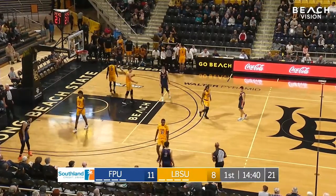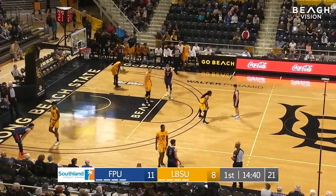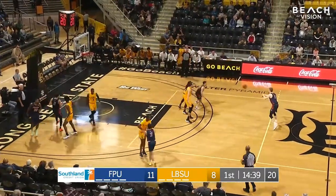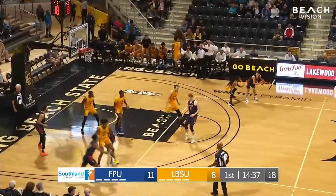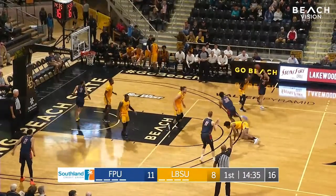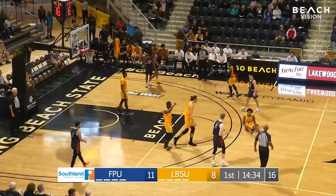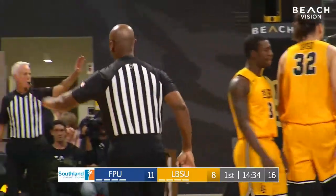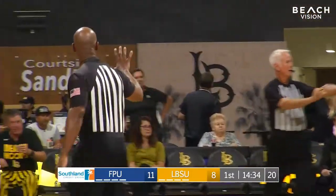No rhythm to this game for Long Beach State here early on. They trail by 3. Inbound goes to Ferguson up high, pass to the near side, Antunez, guarded by Slater. And now a whistle and another foul against Long Beach State on Jordan Roberts. That's the sixth on Long Beach State.